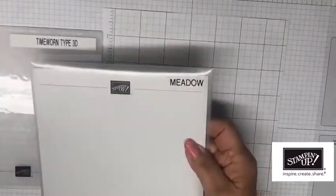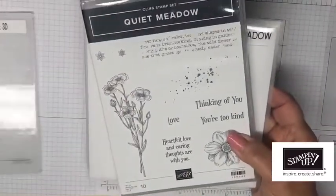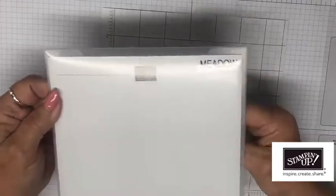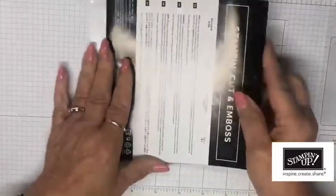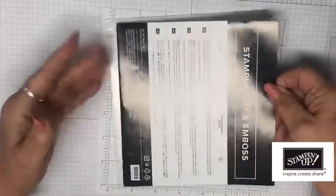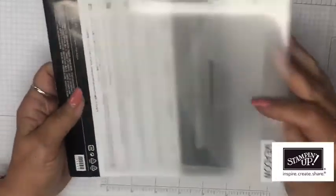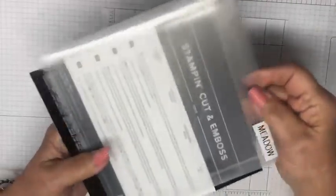So here's the stamp set. Here are the dies. And I've got a tip for you. I always like to give tips and hints and things that make your crafting life a little bit easier. I don't always put my dies on a magnet sheet. I know a lot of demonstrators do, and I have magnet sheets, but sometimes the larger ones don't fit in these folders, and I like to label mine. I like to label mine with the name of it, and then I keep them in alphabetical order in a little box over here behind me.